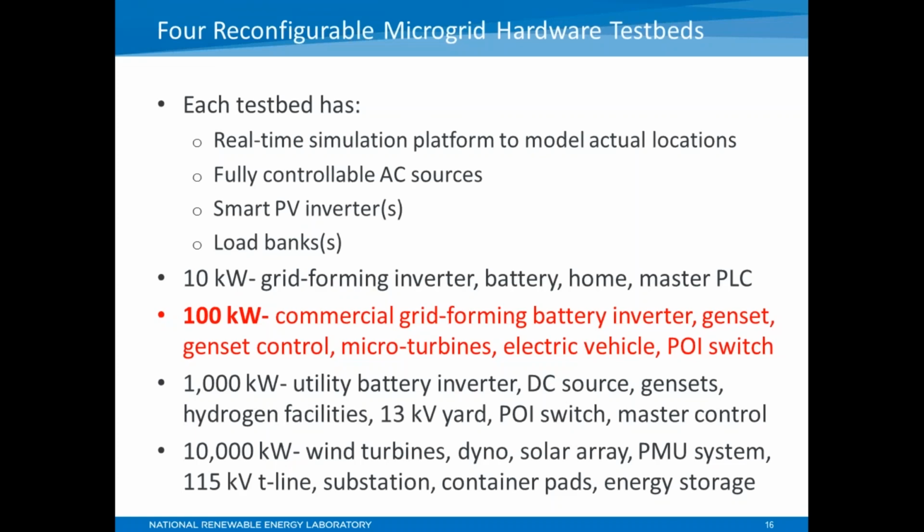All right, so here at the Energy Systems Integration Facility, we have several microgrid test beds that we've created so we can actually use hardware instead of pure computer simulation. You can see that each test bed does have a real-time simulation platform, which allows us to scale that to hundreds of devices and actually model an entire actual location, which could be a campus or a city or a port, etc., and then allow those hardware devices in the lab to interact with the virtual devices in an actual location in a very realistic fashion.